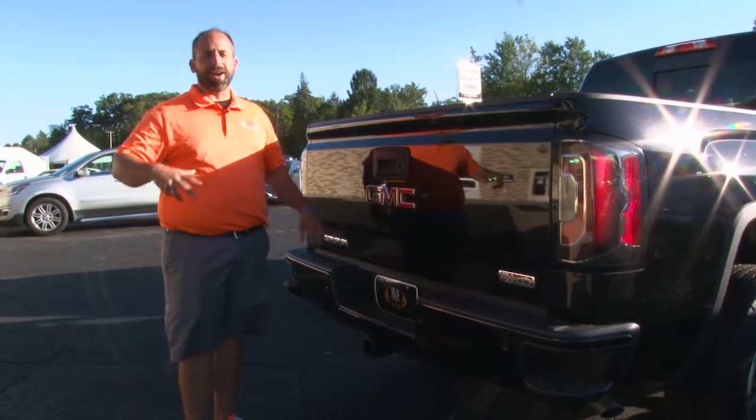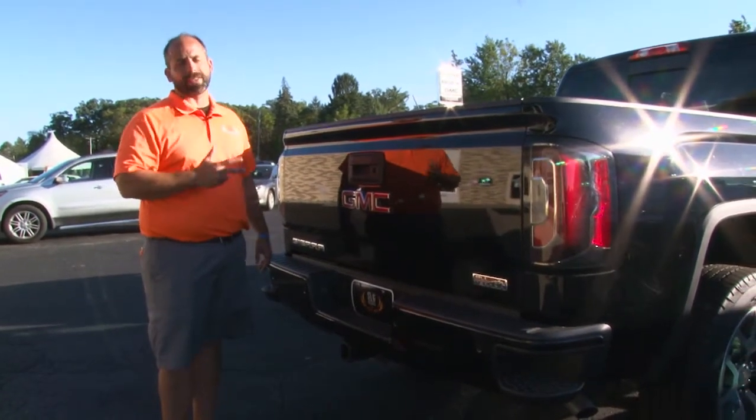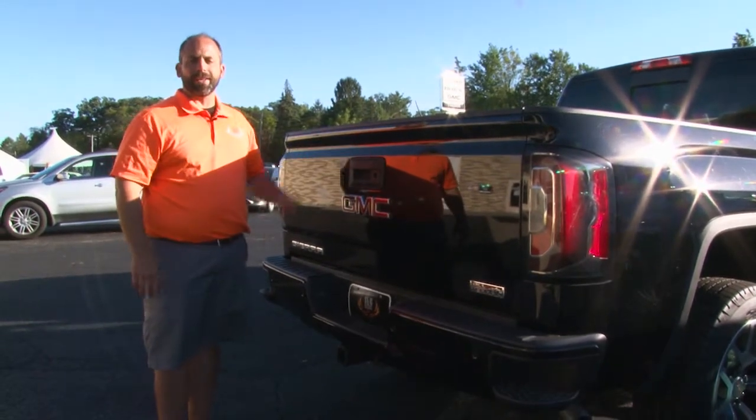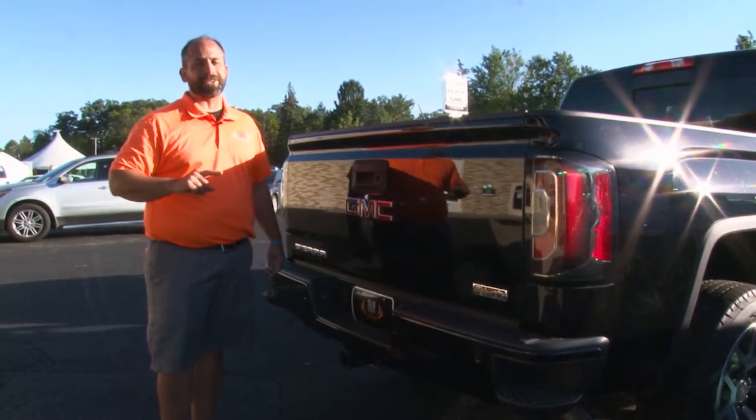If you're looking for a truck, this is the one that you do not want to pass up, at least checking out. Get up here to SVG, look at this one. But I got one more GMC I got to show you.